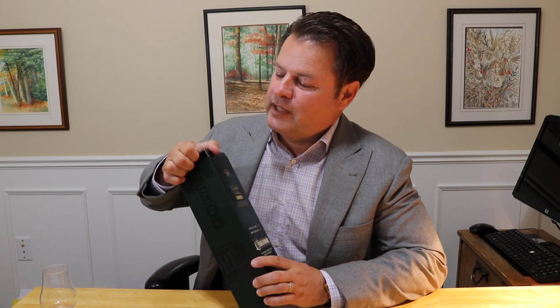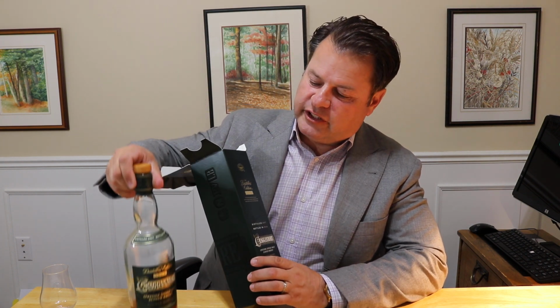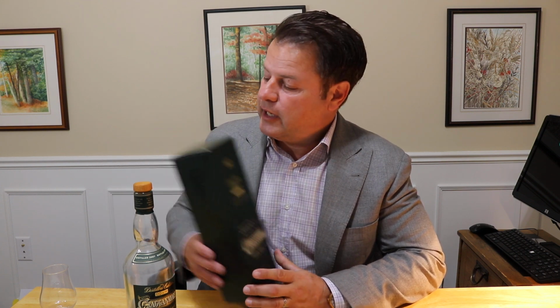They still do the chill filtration, still doing the artificial color. But they do something different. What they do differently with the Cragganmore Distiller's Edition is they finish it in port wine casks. And by finishing, I mean for a short period of time, which they don't disclose, they take the spirit and age it in port wine casks to achieve a different flavor and a little twist on the standard bottling.